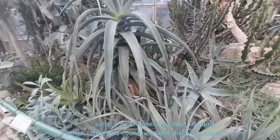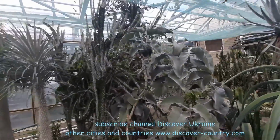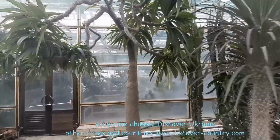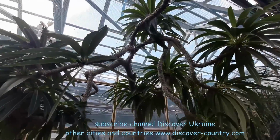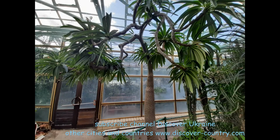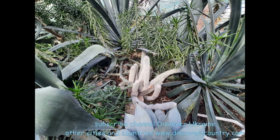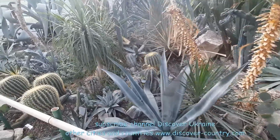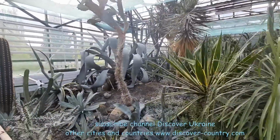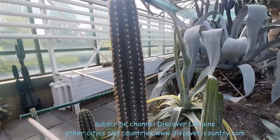So if you are going to visit the botanical garden, obligatorily ask about the working hours of this greenhouse, because it works a little bit shorter. The working time of the greenhouse is shorter than the working time of the botanical garden. If you are coming here, for example, in the middle of the day, no problem. But if you are coming at the beginning or at the end of the working day, you can come to closed doors. So welcome to the greenhouse.